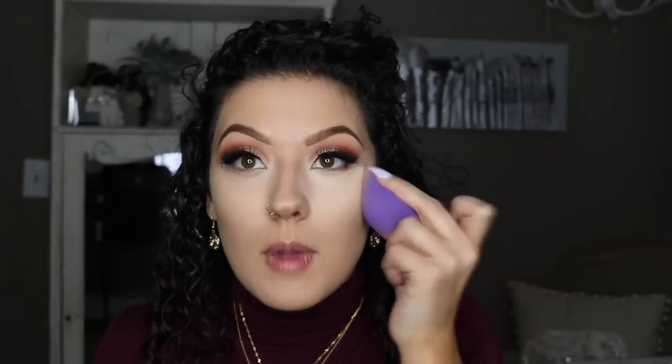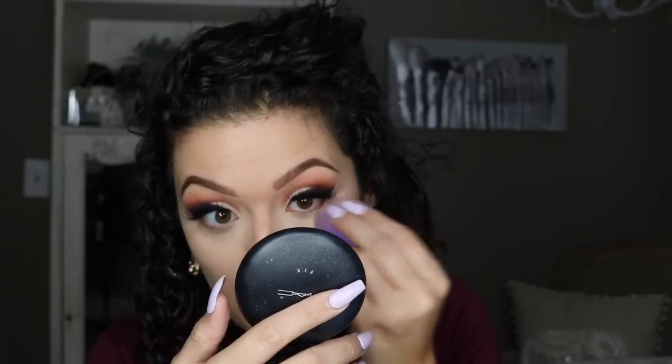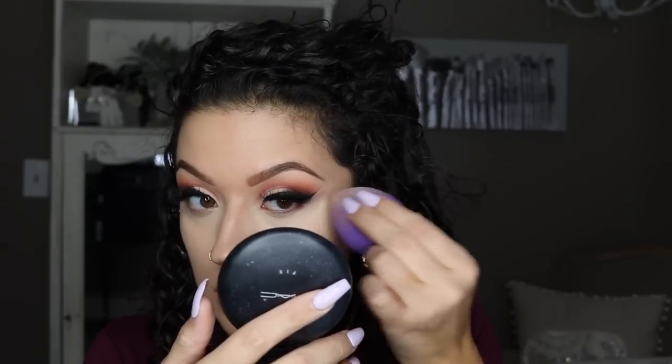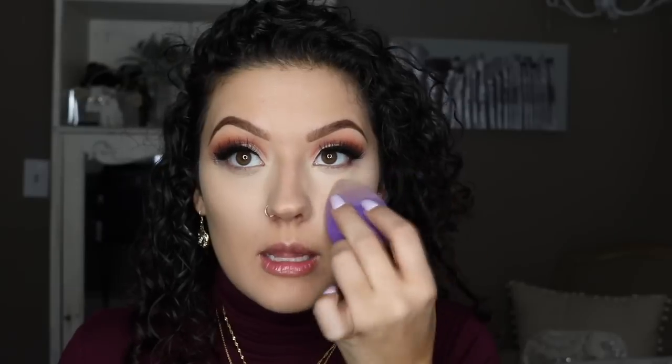I actually don't mind it after it sits for a little while. Obviously this eye was sitting for a little bit while I was blending out this eye, and I actually like the coverage better letting it sit, so just so you know. Yeah, I like this eye way better. It just has more coverage because I think I let it sit a little bit more.